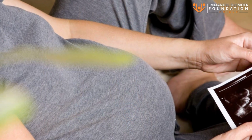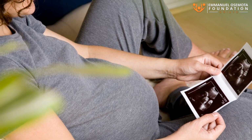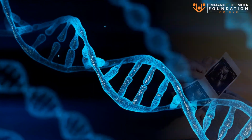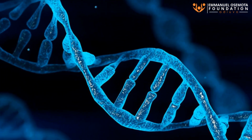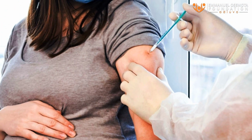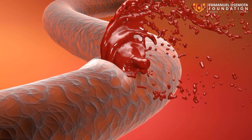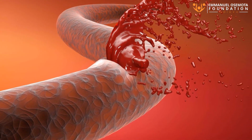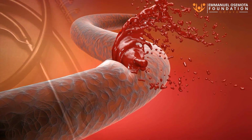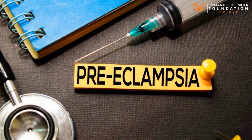Placental issues. Anomalies in the development and function of the placenta can restrict blood flow, triggering preeclampsia. Genetics. A family history of the condition increases risk. Immune system factors. Problems with the immune response might lead to preeclampsia. Blood vessel damage. Prior vascular damage or high blood pressure can predispose to the disorder. Several risk factors increase the risk of developing preeclampsia.